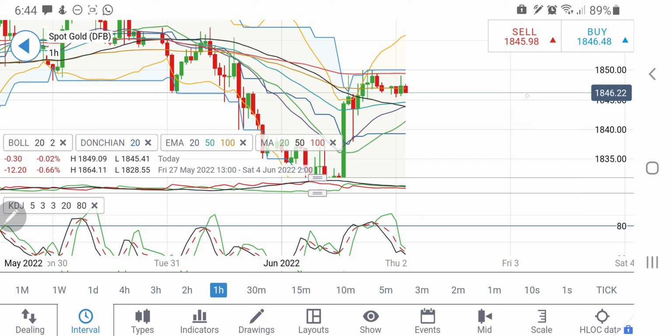Now this is the hourly chart for gold, and you can clearly see there is a resistance now at 1850, which it is failing to break past. If it goes beyond 1850, go long there, and you can take a position for 1855, 1861 and 1865 levels.